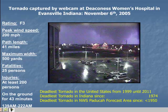25 people killed, 20 again at the Eastbrook Mobile Home Park. At least 200 were injured, many of those requiring hospitalization. It was on the ground a total of 43 minutes as it tracked northeast between 1:39 a.m. and 2:22 a.m. And it was the deadliest tornado in the U.S. from 1999 until 2011.